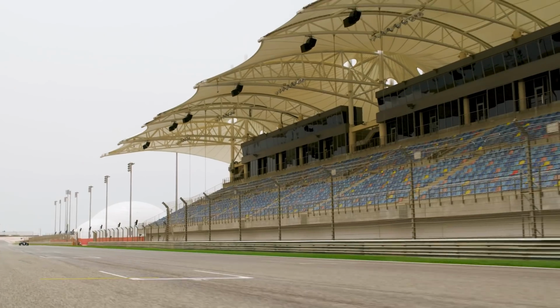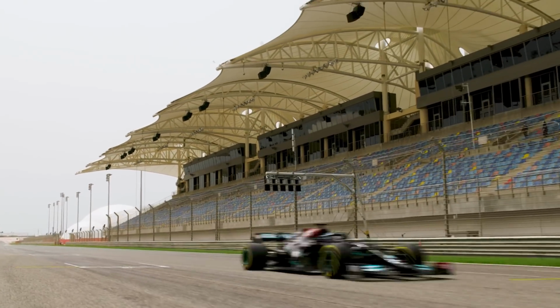Of course, we're absolutely desperate to get to the first track test so we can see if those simulations are correct. Hopefully they will be. If not, we'll be ready to adjust the PU as necessary to make sure that the driver gets exactly what they want when they ask for it.